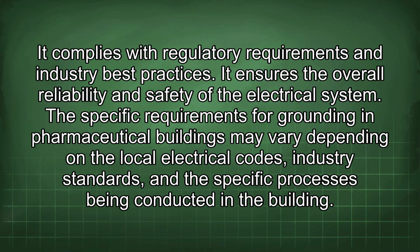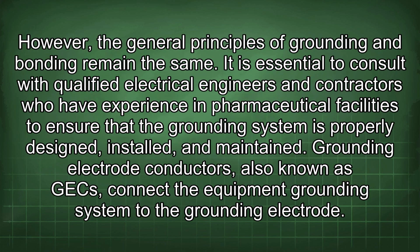The specific requirements for grounding in pharmaceutical buildings may vary depending on the local electrical codes, industry standards, and the specific processes being conducted in the building. However, the general principles of grounding and bonding remain the same. It is essential to consult with qualified electrical engineers and contractors who have experience in pharmaceutical facilities to ensure that the grounding system is properly designed, installed, and maintained.